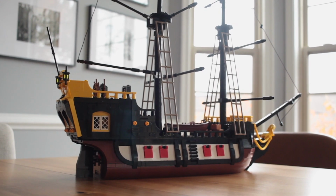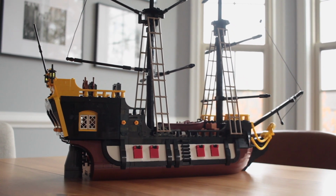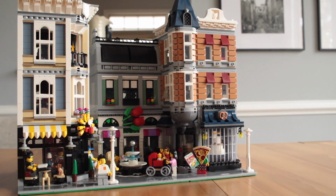First of all, we're coming up to the end of the year, so of course that means retiring sets for 2021. Now there are a lot of videos that go over the sets that are retiring, so I'm not going to cover them all, but I definitely wanted to give a few recommendations. I actually had gone and picked up a couple of my own, one of them being the Pirates of Barracuda Bay, and the other one being the Assembly Square.